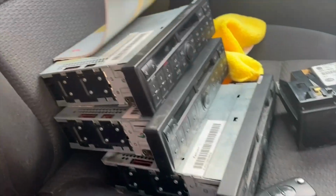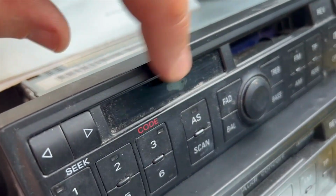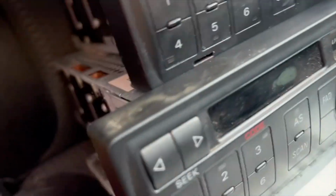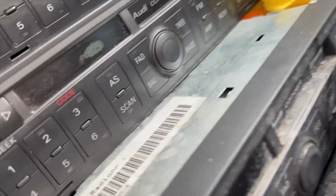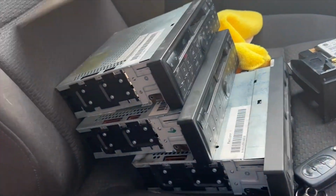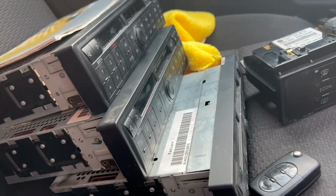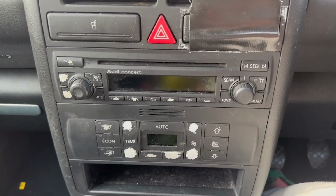So one of them, this one has the code and the manual with it, but it's got the display a bit wank. It does have a tape in there as well. I wonder what that is. That one's got a similar problem with the screen. This one has a nice screen, but it was in a very damp car, so I'm not sure. And obviously these two will need the code, which you can get online, but you usually have to pay for, which I'm not keen on. So what I'm gonna do, I'm gonna clean all this up, the scrapyard stuff, and start tearing into this, seeing how we do.